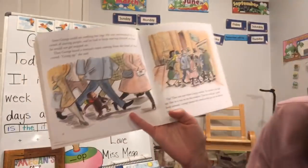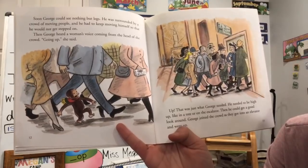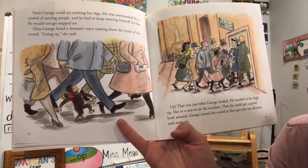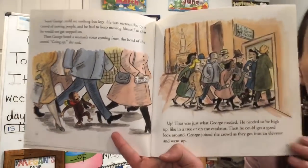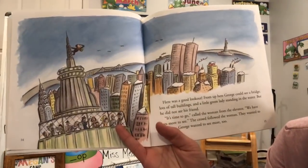Thank you. Up. That was just what George needed. He needed to be high up, like in a tree or on the escalator. Then he could get a good look around. George joined the crowd as they got into an elevator and went up. Here was a good lookout.